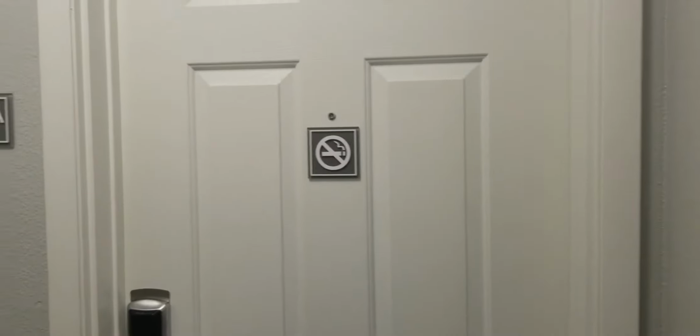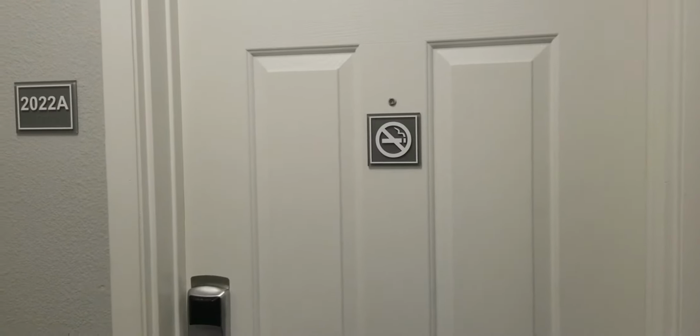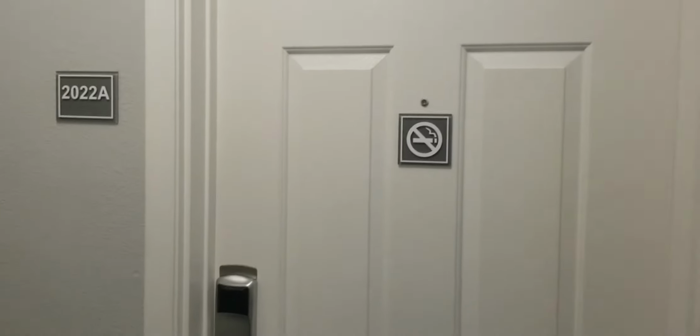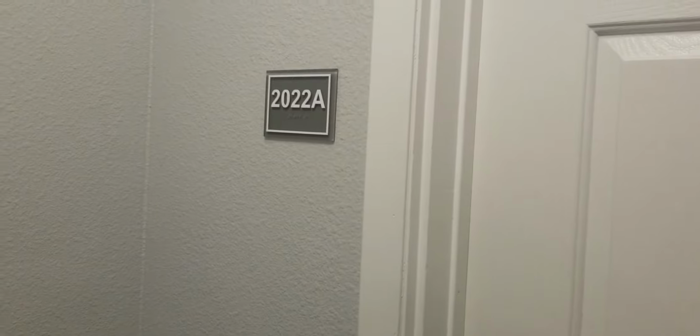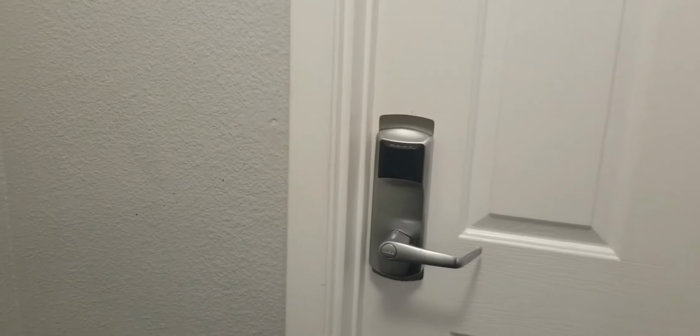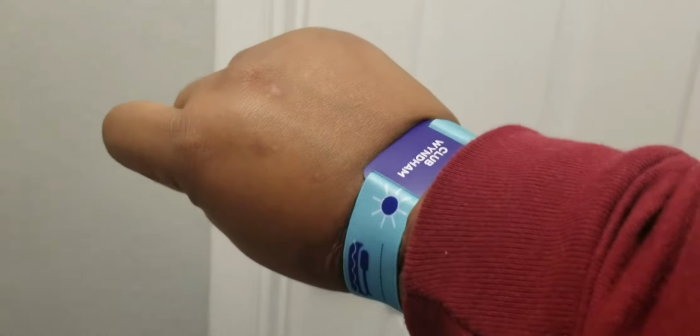So we made it to our room. We are at the Club Wyndham Ocean Resort. And this is our room. We are in 2028. And the keys to their rooms are pretty awesome. You have to use a wristband. So this is how you open the room. And this is what the room looks like when you come in.